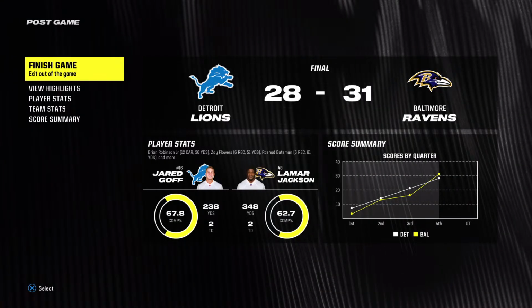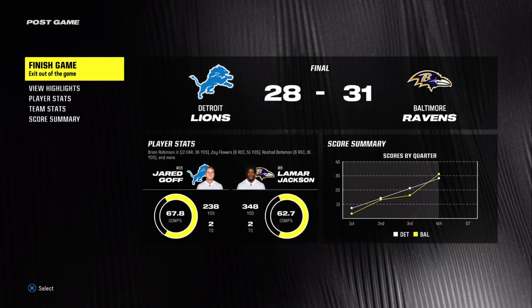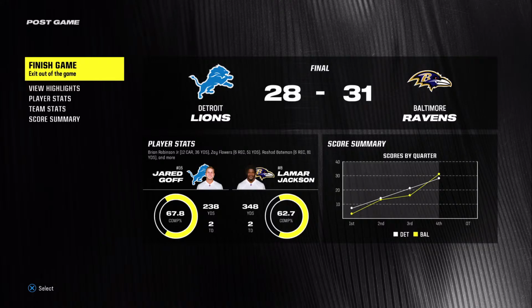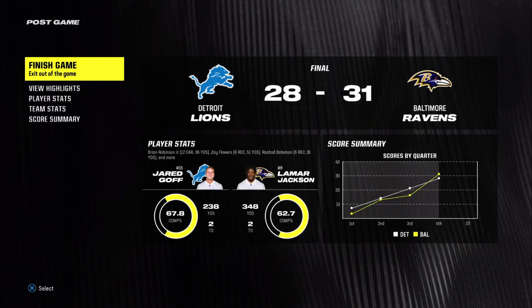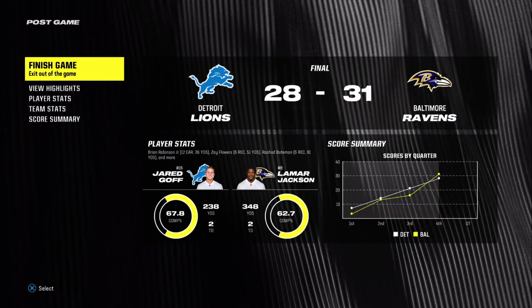So for Baltimore, it'll be a .500 start as the win gets them back to 2-2. And they will hit the road next week to take on the Pittsburgh Steelers. Meanwhile, for the Lions, they'll drop down to 1-3. And they'll get a chance to redeem themselves at home next week.